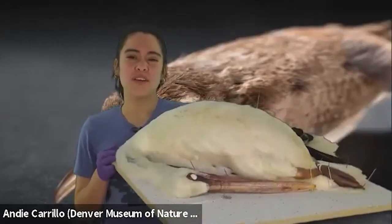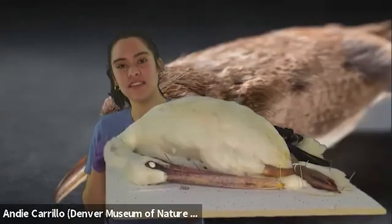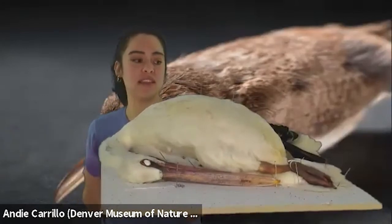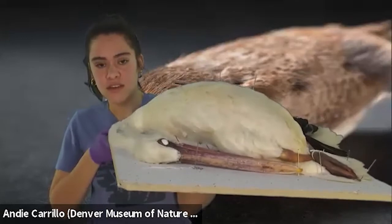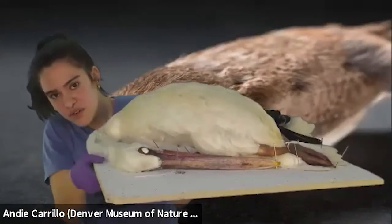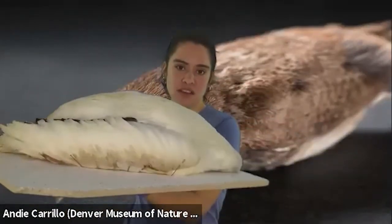This one was found on a golf course of all places. They really like hanging around lakes. So out here where the museum is, we have a big lake. We'll see pelicans here, but you'll notice something very interesting about this study skin, right? It has no wing on this side. So no wing right there tucked behind the head, but there is a wing on the other side.